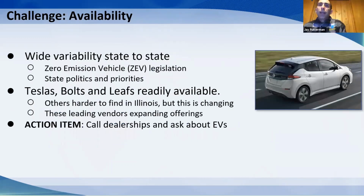Next challenge is availability. Now, there's a wide variability of what EVs are available from state to state. If you're out in California, you have a lot more options than you do, say, in Wyoming. And a big reason for this is there's legislation in a lot of the states called zero emission vehicle or ZEV legislation. Basically this mandates that manufacturers sell a certain number of vehicles in that state that are considered zero emission vehicles. So that's been a political tool that's really been helpful to drive the availability of this kind of car or truck in different parts of the country.